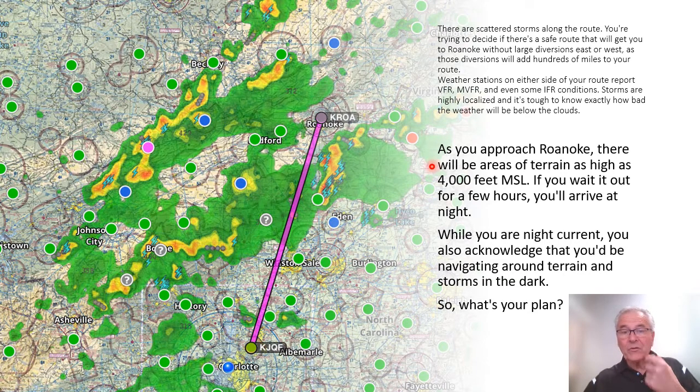As you approach Roanoke, there will be areas of terrain as high as 4,000 feet MSL. If you wait it out for a few hours, you'll arrive at night. While you are night current, you also acknowledge that you'd be navigating around terrain and storms in the dark. So what's your plan? I felt that was somewhat interesting.